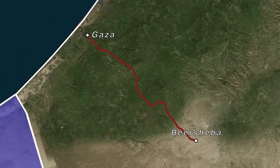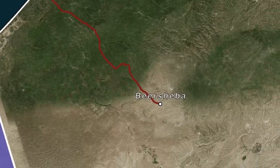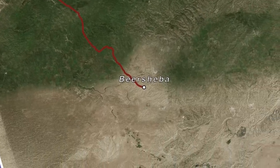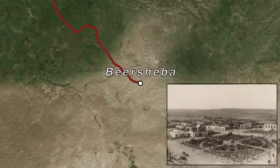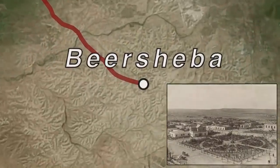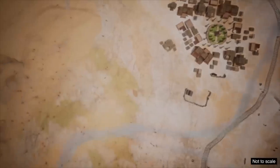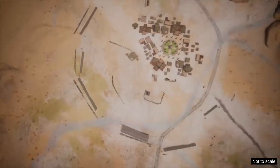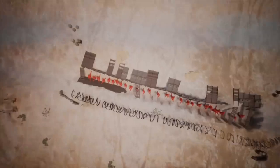With the EEF newly resupplied, reinforced and reorganised, and now under Allenby's command, a new plan is formed. Capture the town of Beersheba with its reliable water supply, and use Beersheba as a base to push further into Palestine. The town of Beersheba is well defended by barbed wire, Ottoman trenches, and natural obstacles. The Ottoman forces consist of 1,000 infantry, supported by machine guns, artillery, and aircraft.